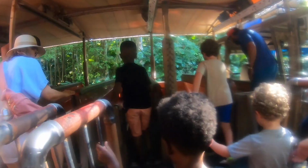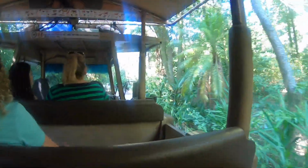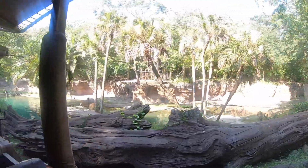So here we're getting on the Kilimanjaro Safari. This is probably one of the bigger attractions at Animal Kingdom. It's definitely one of our favorites. This entire ride from start to finish is almost 30 minutes long. So it's totally worth the long wait, but we always do Fast Passes when we go.